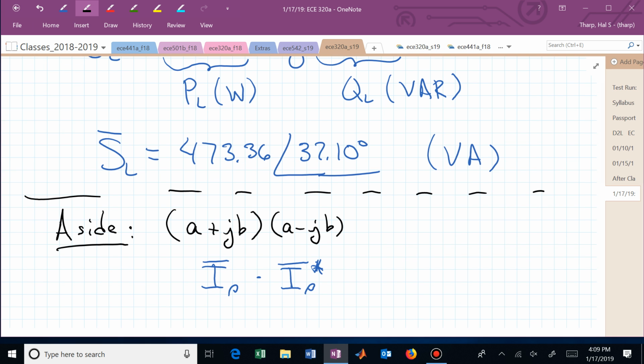Did everybody have foil when they were taking this? Foil when you were doing quadratics or multiplying first, outer, inner, and last? I never heard that before, but I have heard it now. So now I could do FOIL to expand this product.